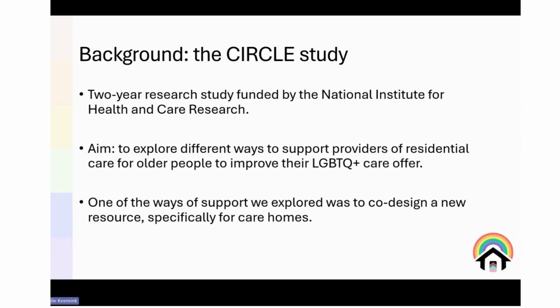We were not prescriptive about what the resource should look like, or what sort of information it should contain. The main pointers we had were that it should focus on action, and that it should be usable in care practice. But other than that, it was very much open when we started this process. We didn't know what it was going to look like, what the format was going to be, or what exactly the content was going to be. We really wanted that to be informed by the people who were involved in designing the resource.